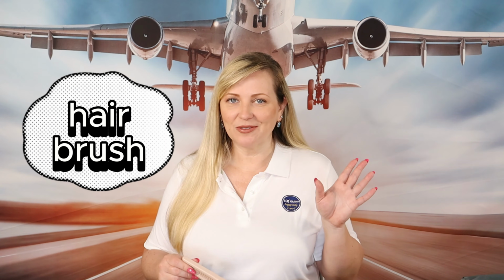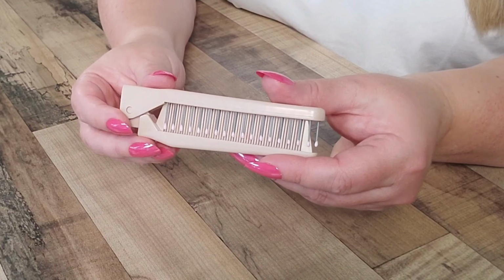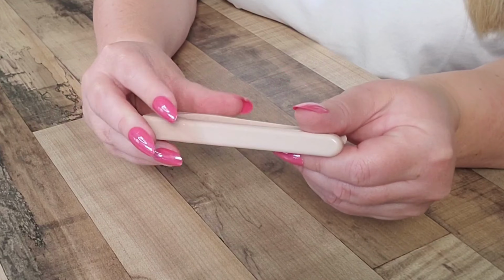The other thing for the ladies is the hairbrush. Yes, they have all kinds of compact hairbrushes online, but some of them still appear rather bulky for me. So what I found online is this little hairbrush, and I bought a whole bunch of them just because it not only folds, but you can put it in your little purse, you can put it in your pocket. It fits everywhere, and it can brush your long hair or short hair, whatever you like.